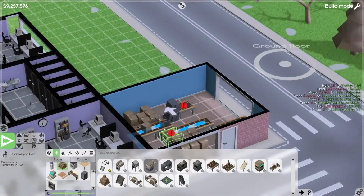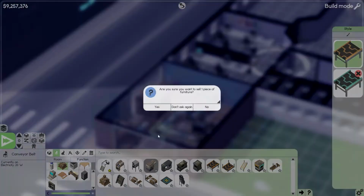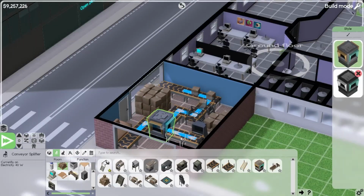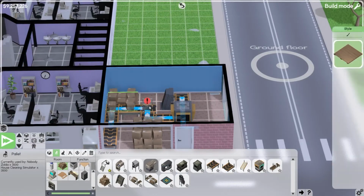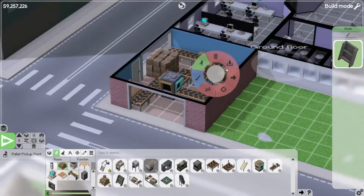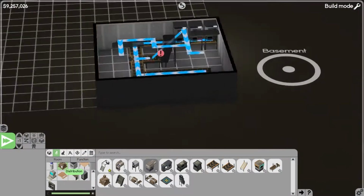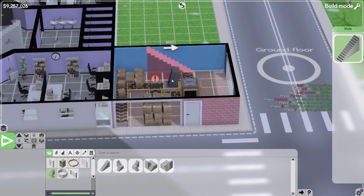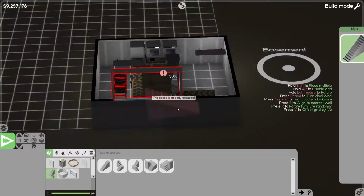So I am going to go through and make a very big mess of the small garage space, trying to fit everything in. I added a splitter, so as packages are printed, they are then brought up and split into the different courier spots. And down here, I kept the layout relatively small at first and expected to expand it the more demand we had for printing.